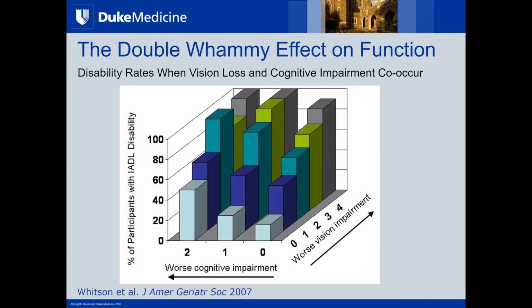The other thing that is clear is what I call the double whammy effect on multiple outcomes has been illustrated. So if you take cognitive impairment or dementia and add it to some other condition, there is generally a double whammy effect, additive and sometimes more than additive on, for example, function. So this is some of my work using the epidemiological studies in older populations, this one in North Carolina.